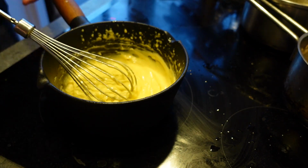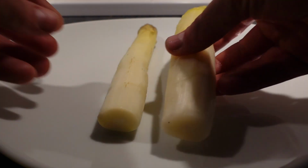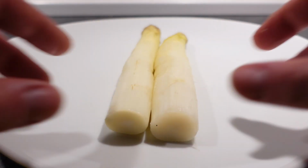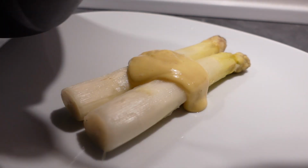Plating this classic couldn't be simpler. Place the hot asparagus on a plate. I do 2 big ones per serving. Then just drizzle that beautiful hollandaise all over.